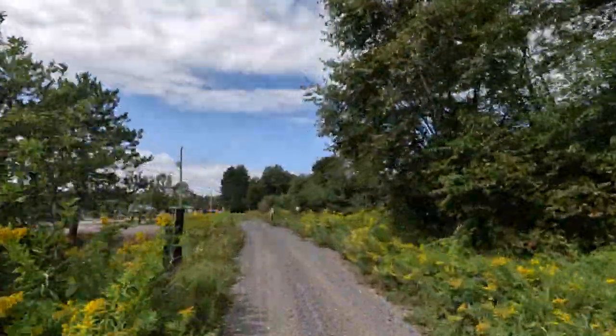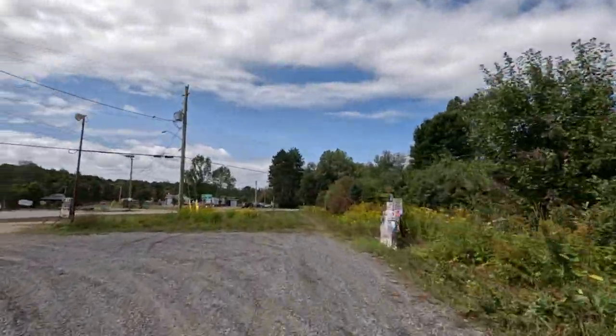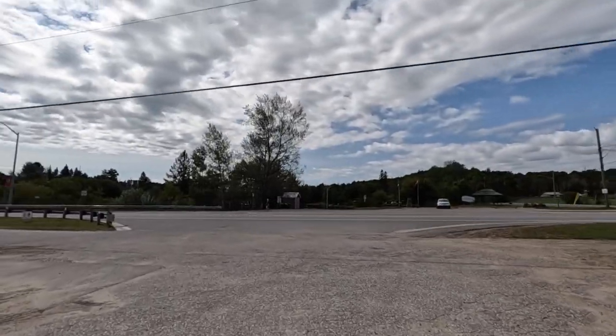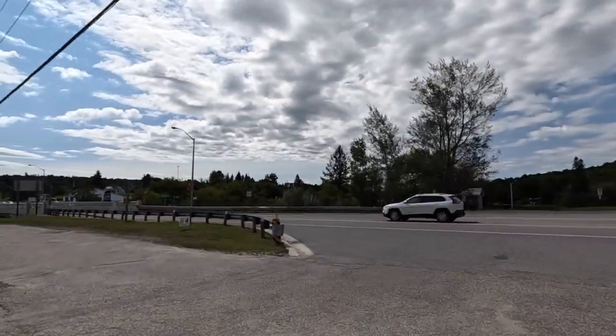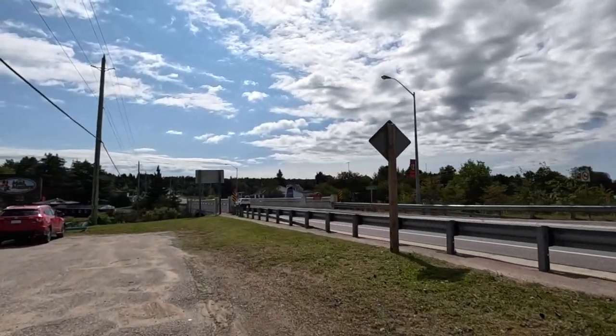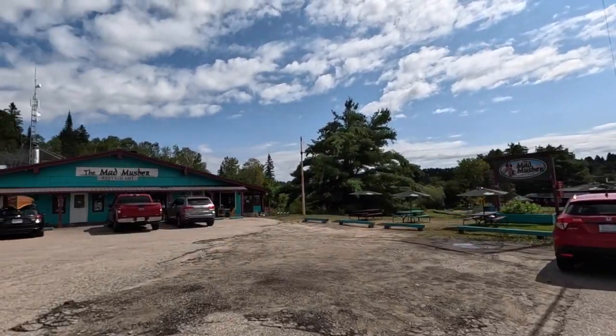Well, we're just coming into Whitney on Highway 60. We're just a little bit east of the gate of Algonquin Park. And just off the trail is the Mad Musher Restaurant. Great spot to eat. They're ATV and side-by-side friendly. There's gas available here as well. Time to park them and line them up nice for a photo op, boys.